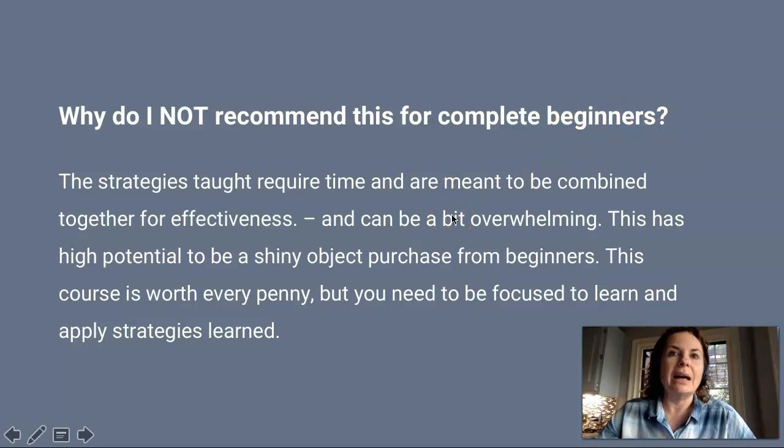This course has the high potential of being a shiny object syndrome. If you're a complete beginner and you can't wrap your head around all the strategies and they seem a little too complicated at first, then you're going to end up buying this course and not actually using it. However, the course is worth every penny, in my opinion. It's a real steal of a price. But you need to be focused and ready to learn and apply the strategies. That's the only way you're going to get the value out of this course.